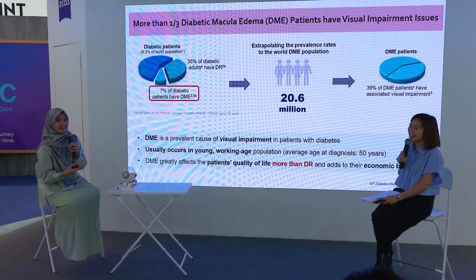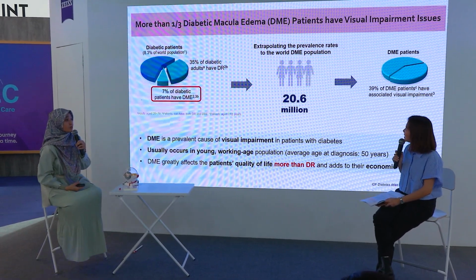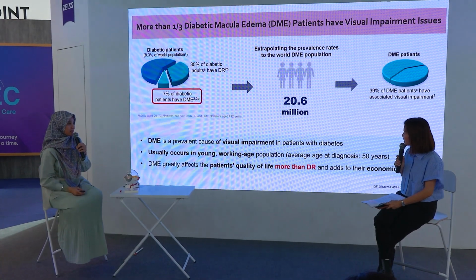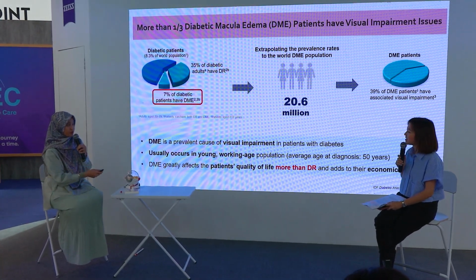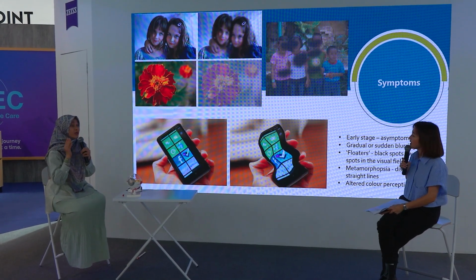So it adds to the academic burden. Yeah, and it affects mostly the working age population. Yes. So that's why it's important for us to have better screening and detect early. So what are the symptoms?